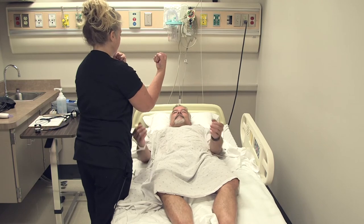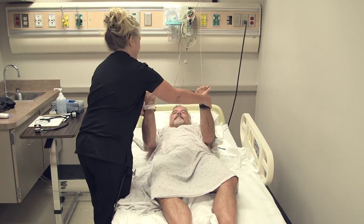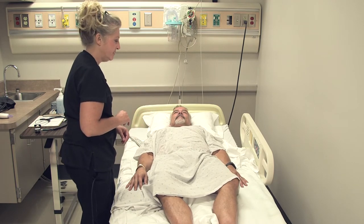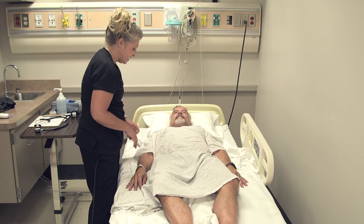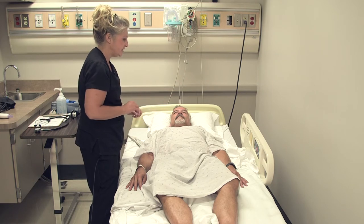And Tim, I want you to go like this. Okay. And I'm going to pull and you try to push. Oh, there you go. Great. So he's got great strength. Muscle strength is 5 out of 5 on all of his extremities. The next thing I'm going to do while you're laying here is I'm going to go ahead and check for sensation, just to make sure you can feel and your senses are okay.